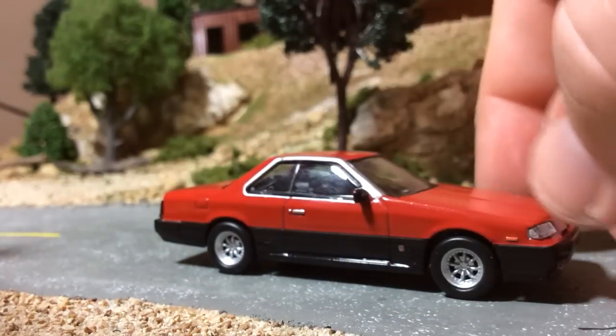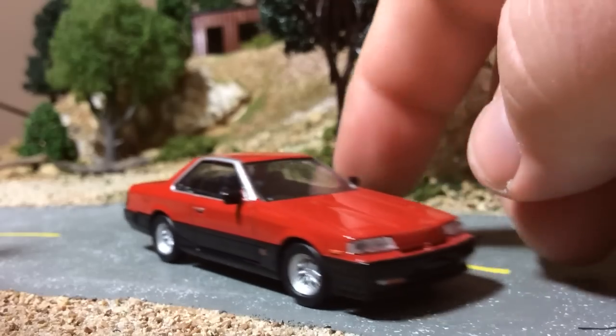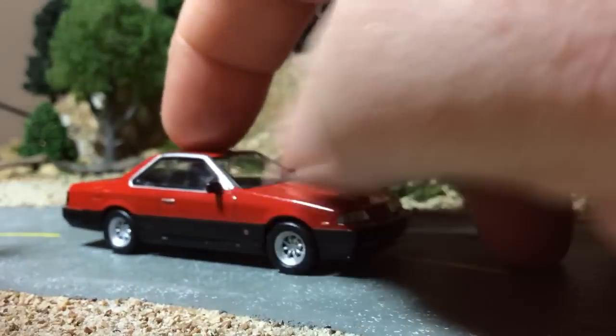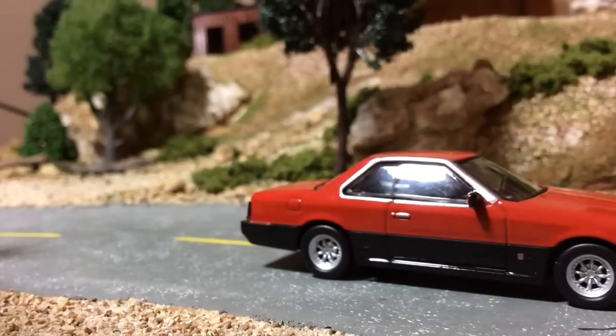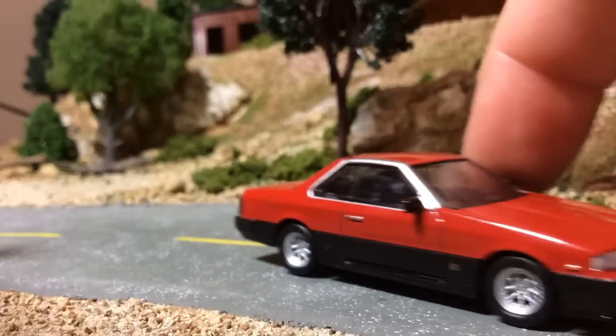Plastic base, rubber tires with tread, nice side view mirrors. It's a really nice roller. Kyosho are just like any other premium brand. Probably 1 out of every 8 or 10 of them doesn't roll.